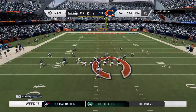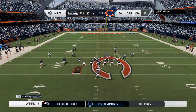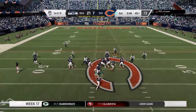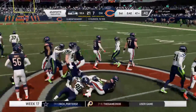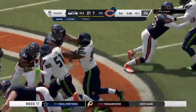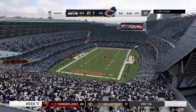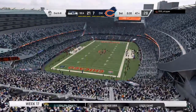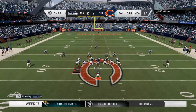Trubisky now, a perfect 8 for 8 to start the 2nd half. Not bad. 1st and 10. They'll run on 1st down. Montgomery. It was Jordan Evans making the play defensively. They tried a quick hitter inside, but that one was swallowed up because what they're hoping, those big defensive linemen will take the bait and move laterally and open up a crease that they can run through. Didn't happen on that play.